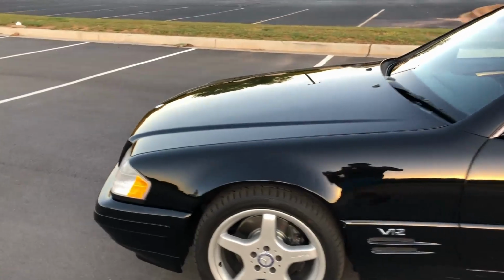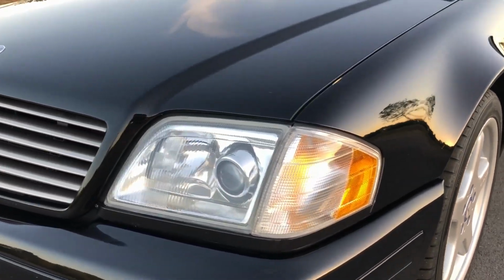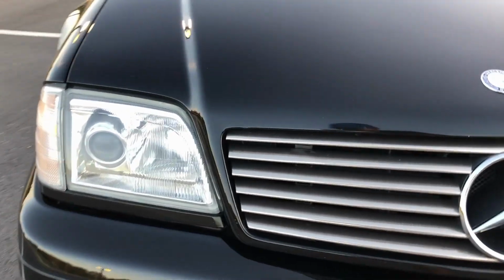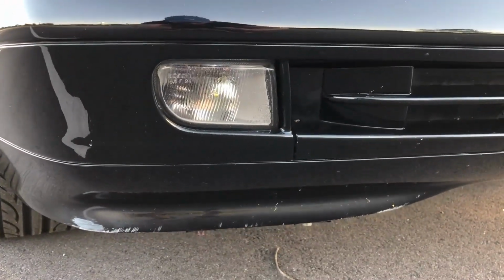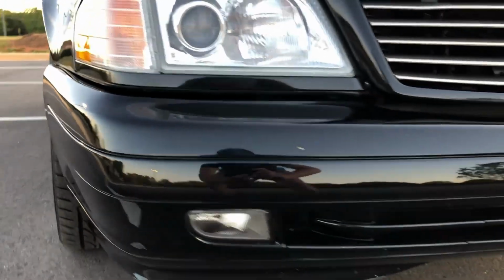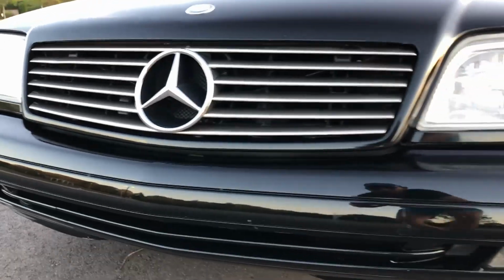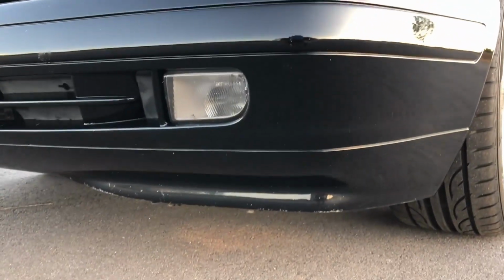So if we do a little more close up. Headlights are in good condition. Same with the grill. Front bumper has a little bit of rash down at the bottom from running up on curbs, but it's not to be unexpected from a car that's actually driven. Not too many chips or anything in the bumper. A little bit of rash on this side. Fog lights are in good condition.